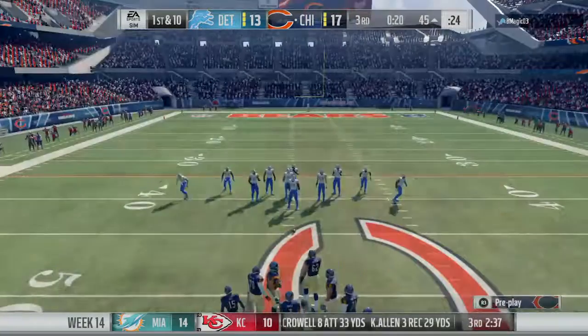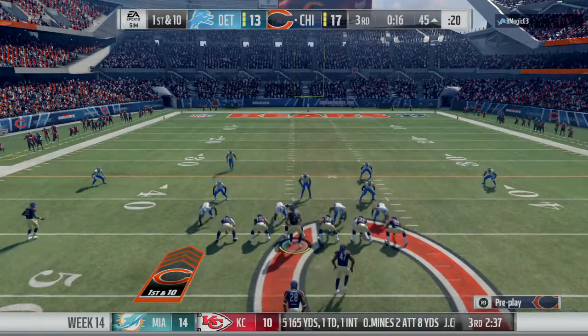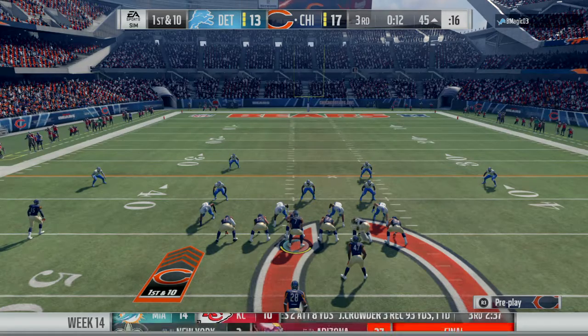Offense comes to the line now, 1st and 10. All right, here we go. Blue landing!